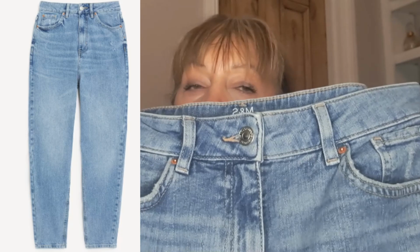Come on, show us the jeans. Right. So this is the pair that I'm wearing on repeat. This is mid blue, so it's not the lightest, but it is one of the lightest. And I've also got them in ecru, dark blue wash and black. And they are so comfortable.